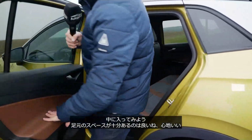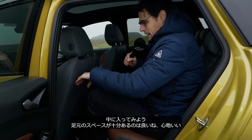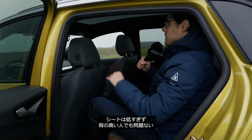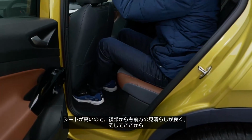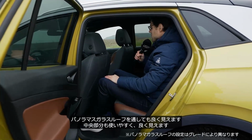Then getting inside, and good thing is here, you have enough legroom right here. So that's actually quite good. Good package. As for the headroom, the bench is not too low. So headroom wise, for tall people, it gets close. It works, it works. Again, 1.86 m, 6'1", but it's getting close. Then the seating position itself is actually quite comfortable. I think it's really good for kids because the bench is rather high. So you have a good view from the rear to the front, and also here then through the panoramic screen.